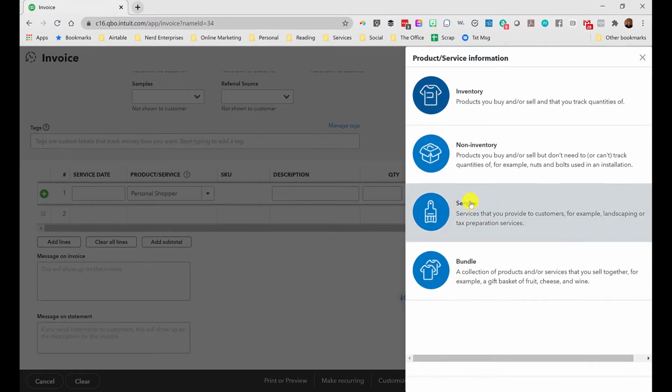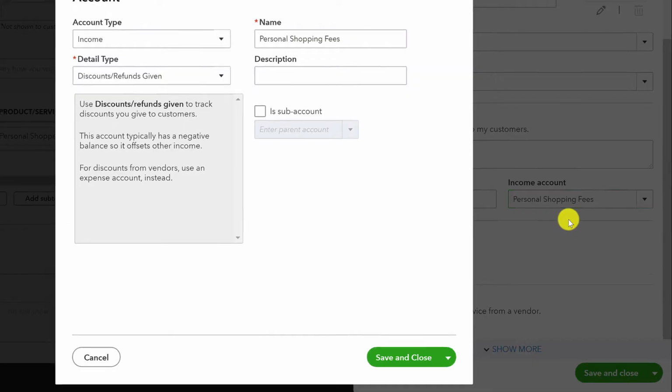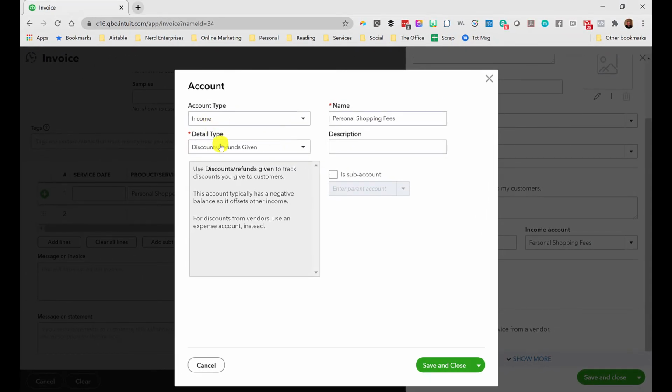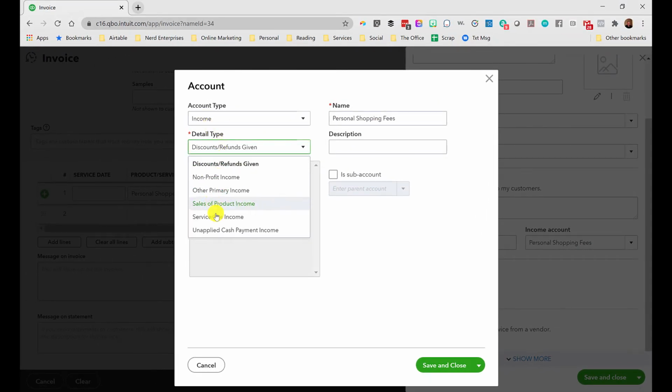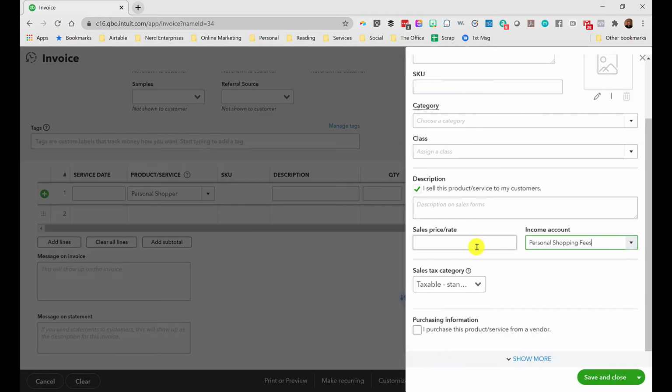Okay, it's a service. And we don't want to use a generic account like this. We'll call it Personal Shopping Fees, right? This is what you charge to do the personal shopping for people, right? And for income, we can just call it service or fee income in the detail type there, and save and close. And you definitely want to do this because the thing about this idea, and one of the other reasons I like it so much, is that this can go a lot of different ways.